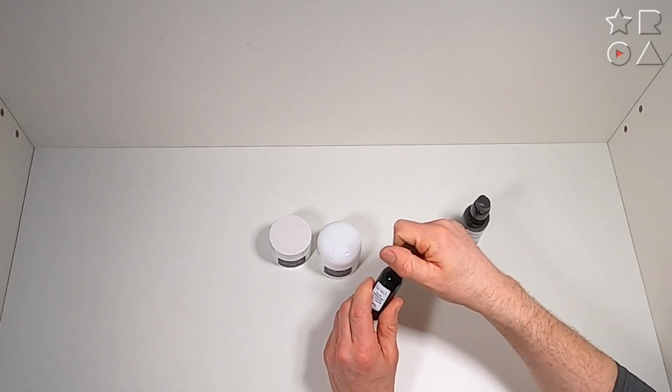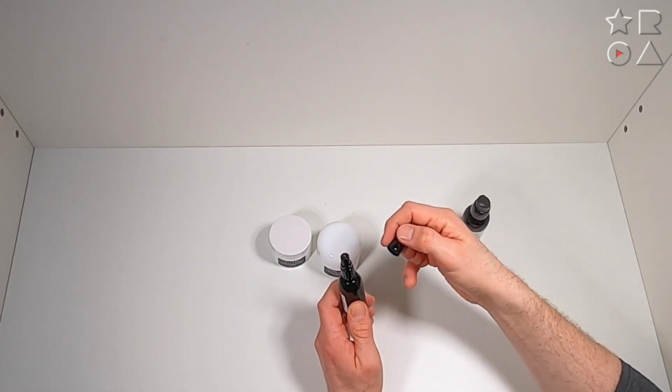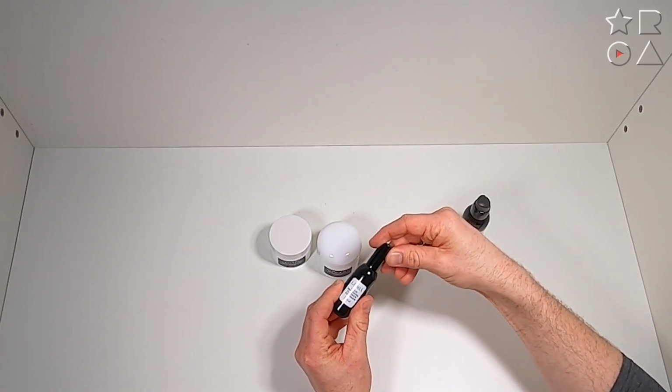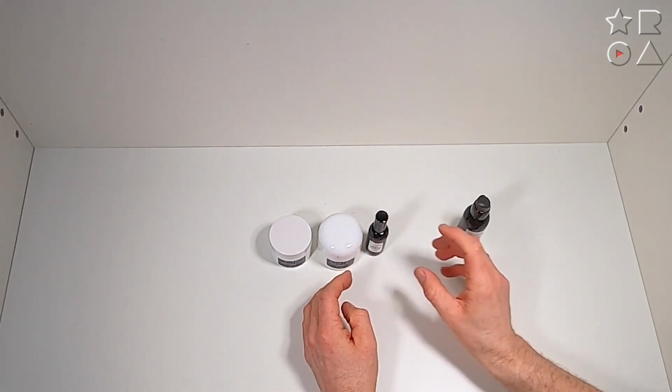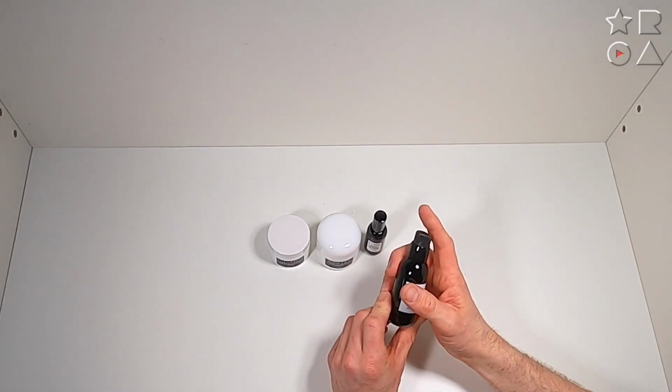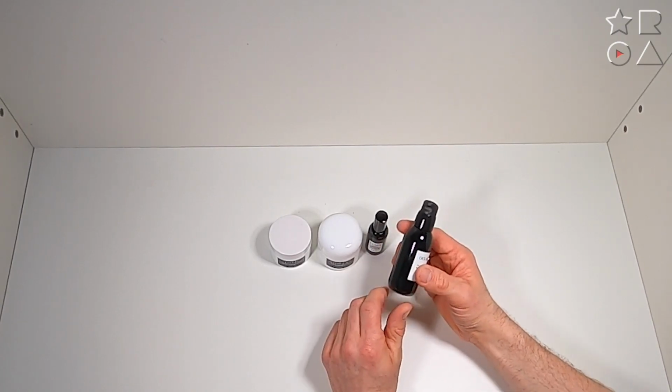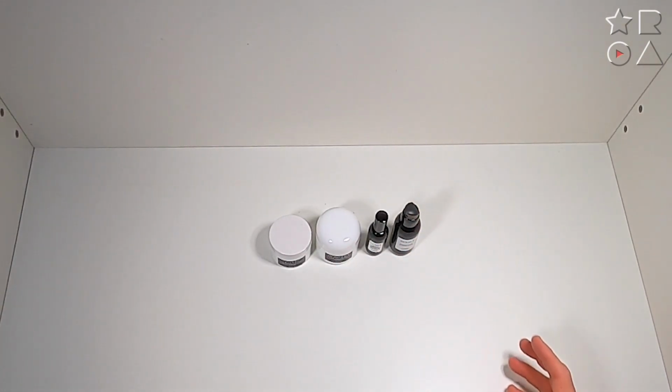Then we have the Age-Defying Booster Serum. Personally, I didn't really like this. I don't think it really added anything for me, nothing beyond what the normal Hydro Lift cream does. This though, the Ooh La La, was definitely very nice, especially the smell of it. It smells like oranges. And this certainly gave my skin a nice boost every time I used it.